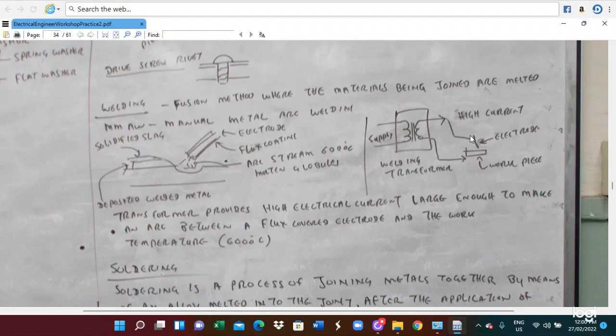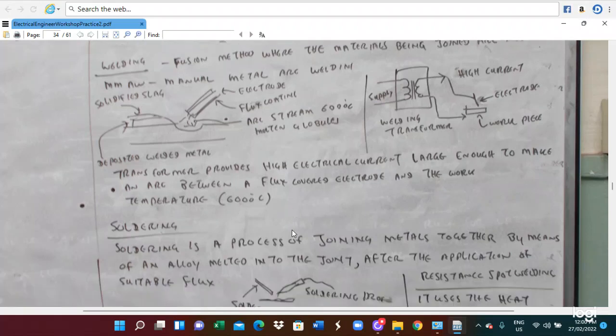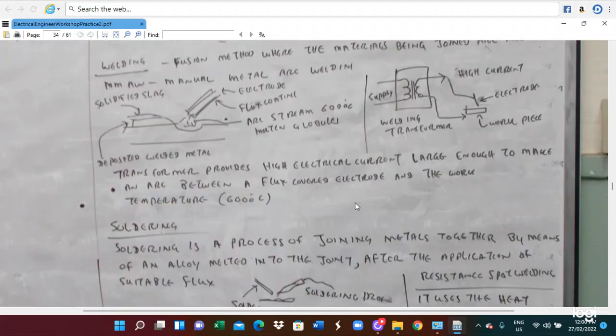Secondly, the high current will pass into the electrode and the workpiece. Then the electrode will heat up, the metal will melt down and fill with the metal. So the transformer provides the high current at the last notch to make the arc between the flux carbon electrode and the workpiece. The temperature becomes 600 degrees centigrade. So this is for the welding method.